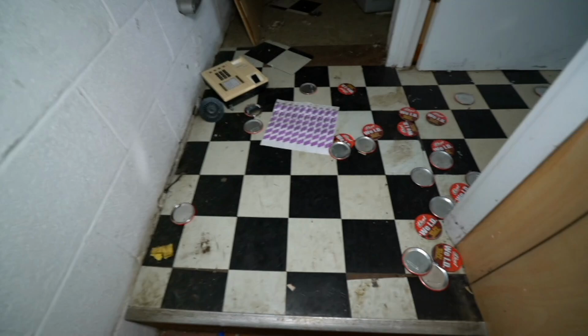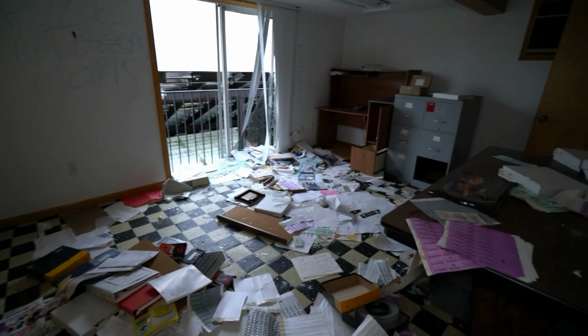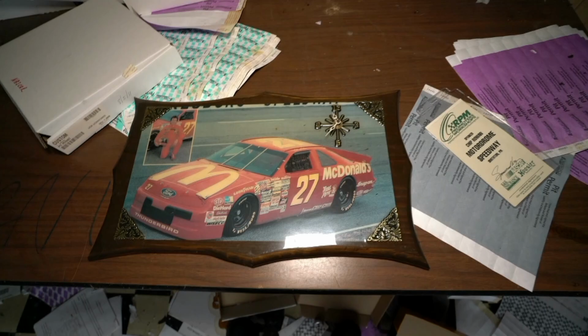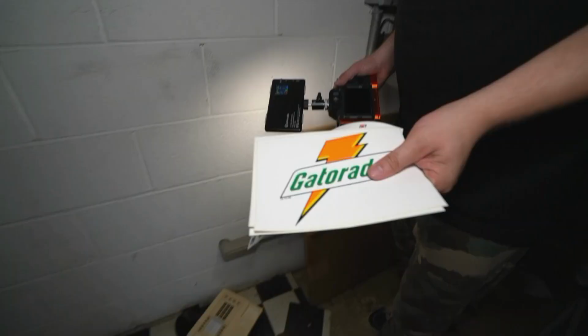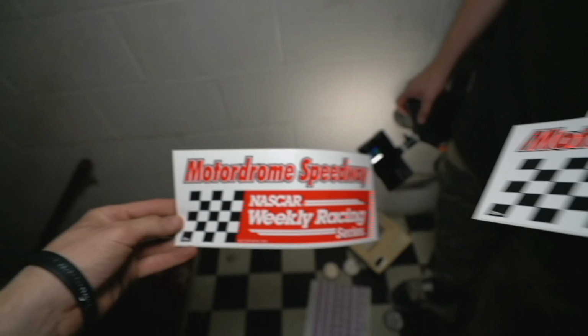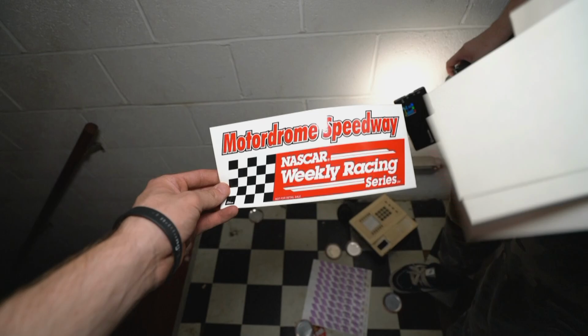Gotta love the checkered floors. Oh, this is cool. It's a plaque and it's a clock. Oh, sweet. Old Gatorade stickers? Mm-hmm. That's awesome. And the Motordrome Speedway sticker. Whoa! This is sick memorabilia. There's a lot here. Yeah, pretty cool.